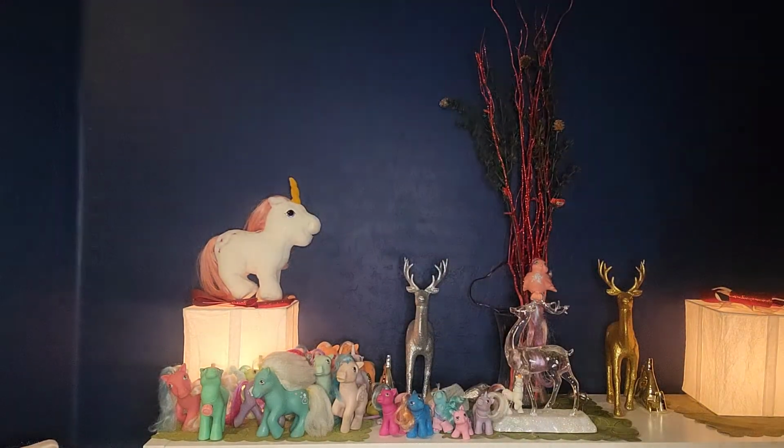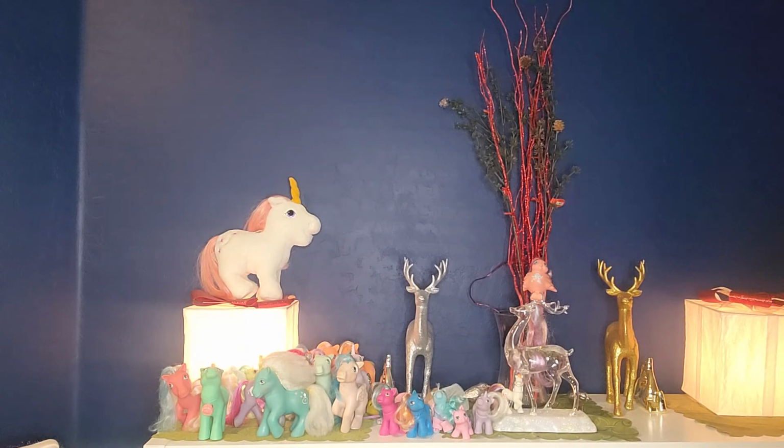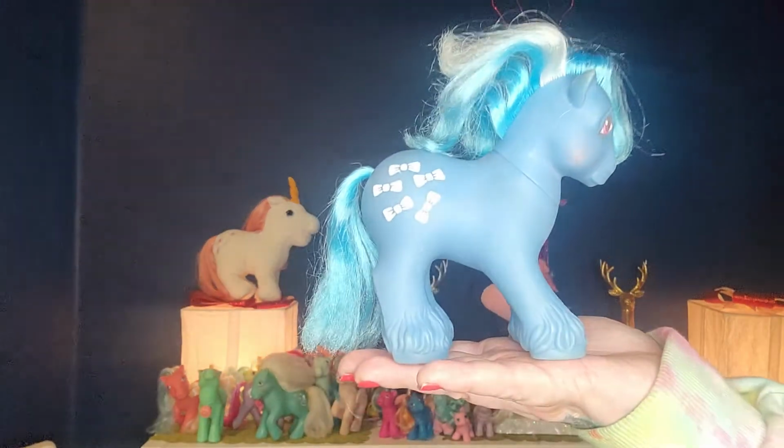The best for last. This pony is for my collection. I will tell you that now. It is not for sale. Hopefully, eventually, I'll have duplicates of this pony, because he sells for quite a bit. I got him for a damn good price. I did not even pay close to $100, and he typically sells for more than $100. So let me introduce you all to Tucks and Tails.